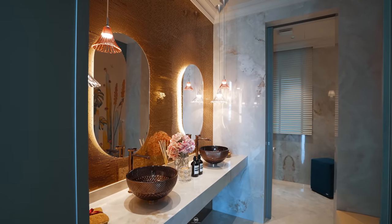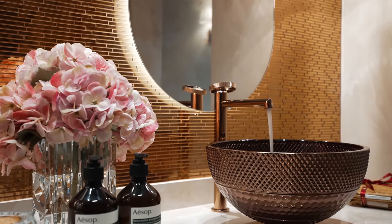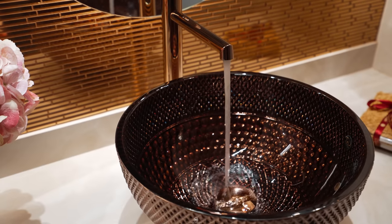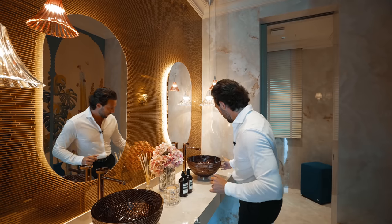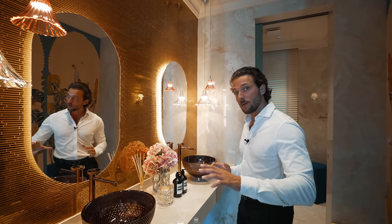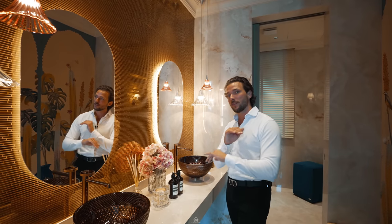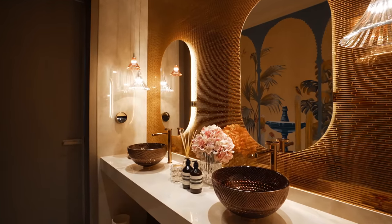Beautiful. I mean, this is just a guest bathroom, a powder room, and we have so much going on. We have the two sink vanity here and it's Murano glass. It's from Glass Design Italia, by the way. And it is a stunning sink. And we're gonna be seeing so many beautiful sinks throughout the entire house that I just wanna pick one up and take it home. That's how much I like it.